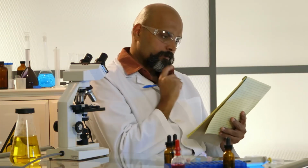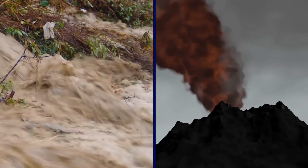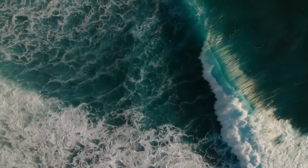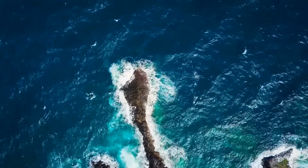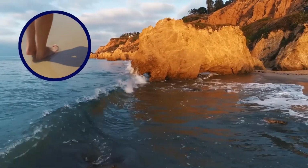Scientists have considered several theories, including the possibility that a tsunami or volcanic eruption triggered the abandonment. Around 9,000 years ago, flooding became a chronic problem in the area, so it's possible that rising sea levels made life at the village difficult and forced the population elsewhere.